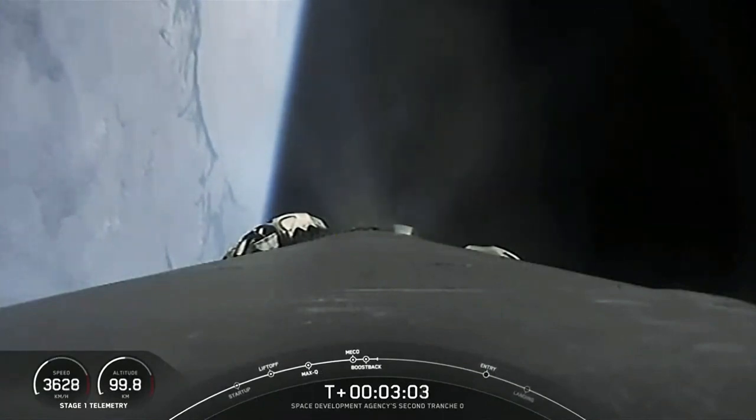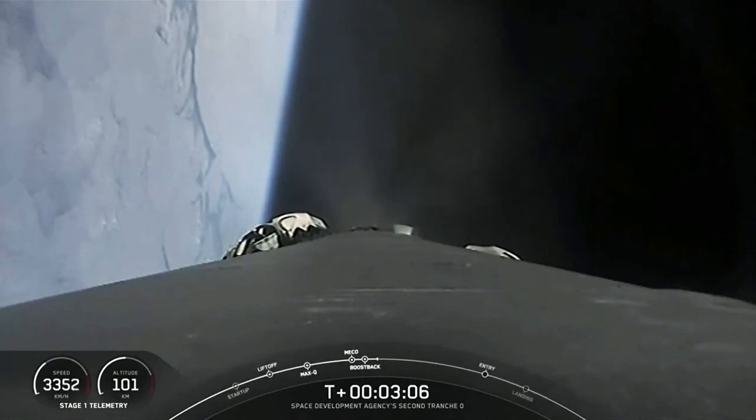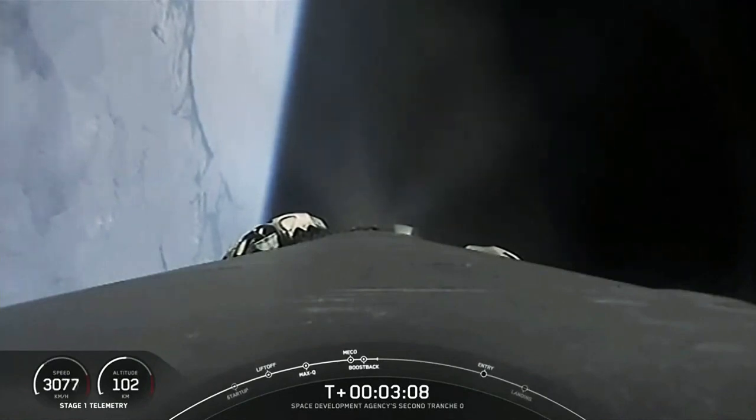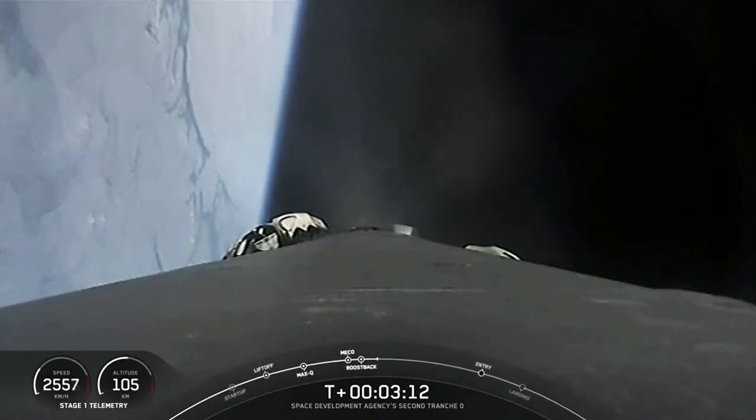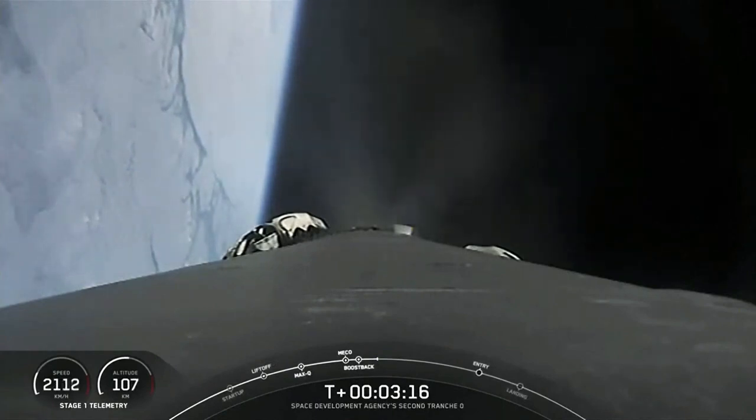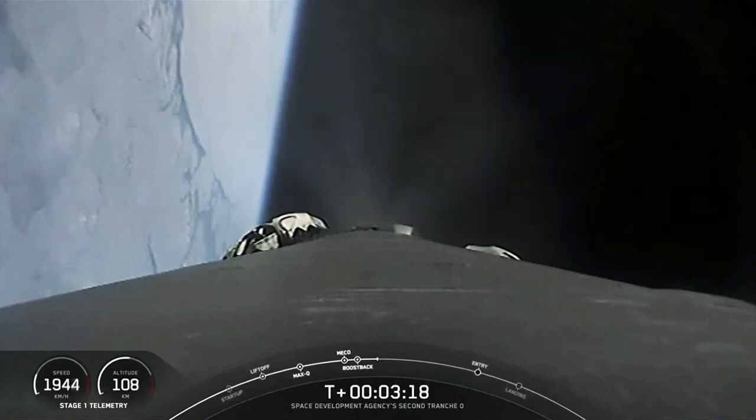And as a reminder, at the request of our customer, we won't be broadcasting fairing separation, but we should still have audio confirmation of it. Fairing separation confirmed. And there's that call out confirming fairing separation. Coming up in just a few moments, we should have the completion of the boost back burn on the first stage.